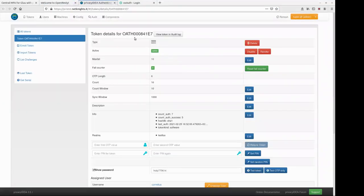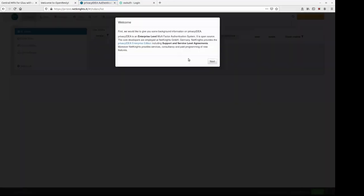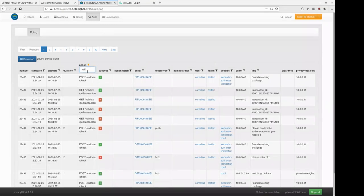When I'm going back to my PrivacyIDEA server, I can actually see this in the audit log. I can filter for the validate check request. And then I see that here the user authenticated, for example, successfully with the push token. And down here, I successfully authenticated with my HOTP token. So this is everything I wanted to show you so far.